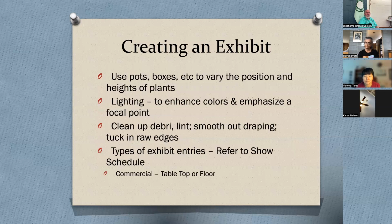Let's see. Yeah, and I just talked about this, make sure you bring pots or little boxes or something in order to be able to change the height of your plants. And hopefully, like you said, you've tried this the night before and you know exactly what you want. We just talked about floor lighting. That helps too.